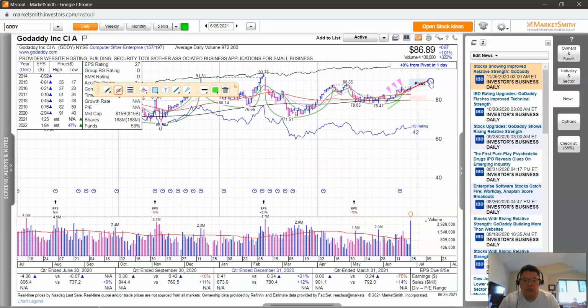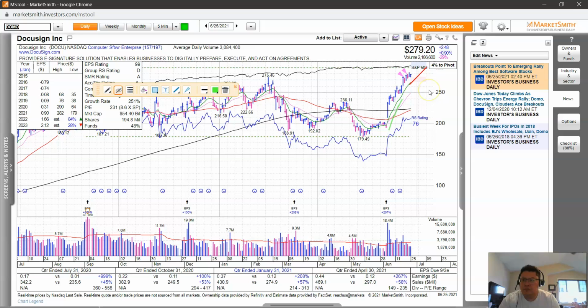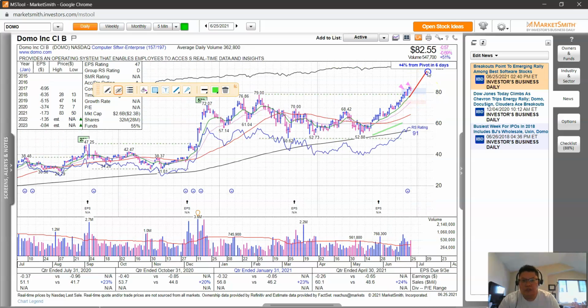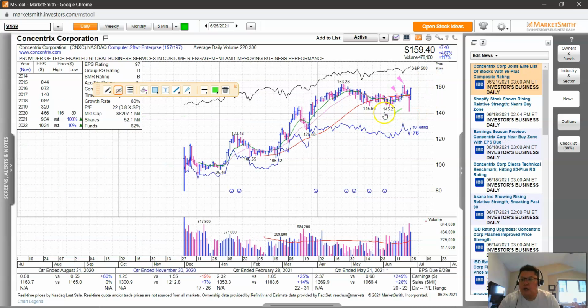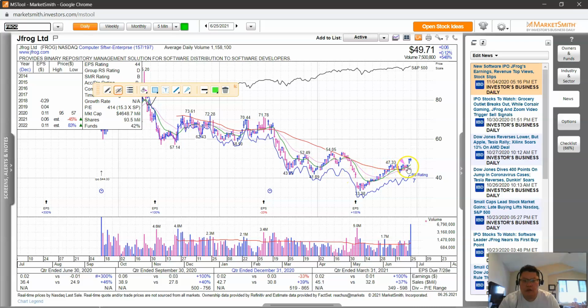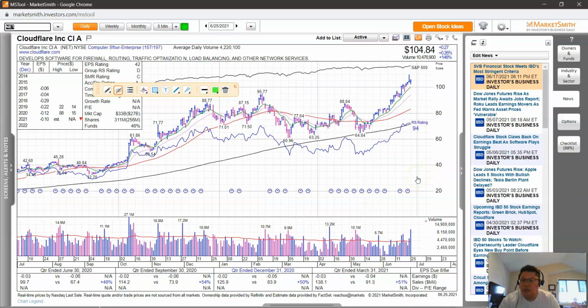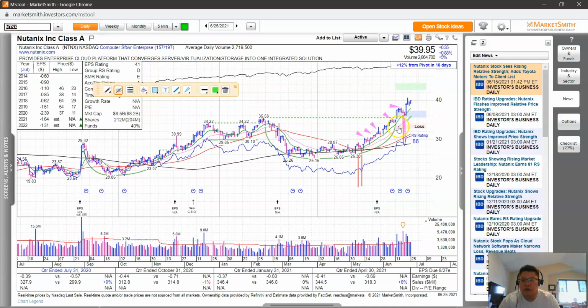Here's another one that's kind of trending upward. GoDaddy, DocuSign, right? Domo. This one is pretty strong here. Dynatrace, right? CNXC. So this one is a little bit messy. JFrog. So this one is also starting to trend upward. Cloudflare, Sprout Social. So you may not have heard of all these stocks, but anyhow, this gives you some ideas to look at. And these are all tech stocks I'm looking at right now.